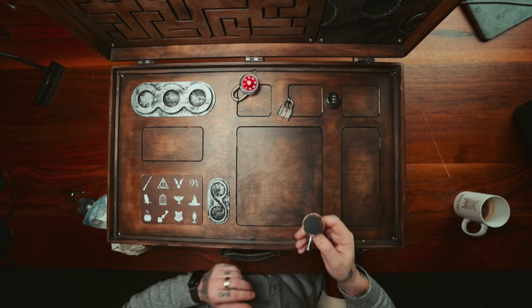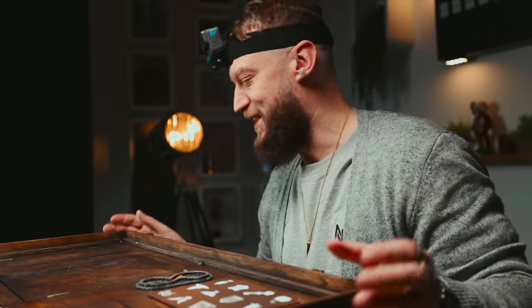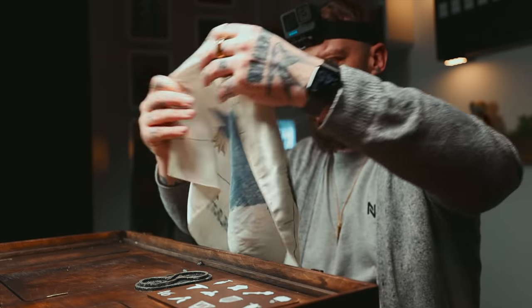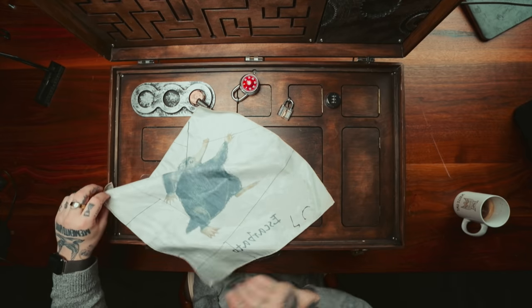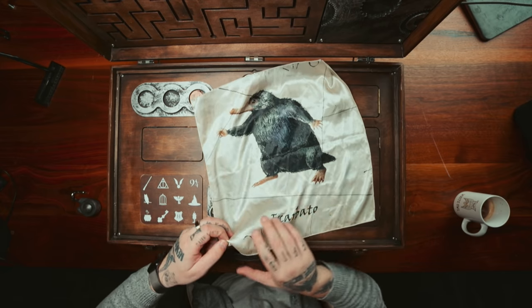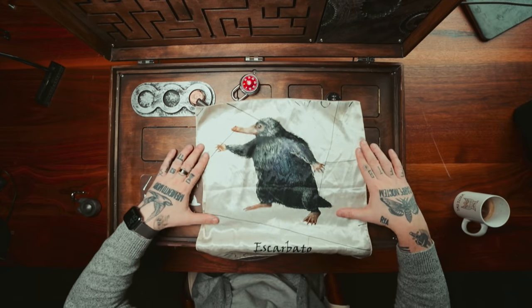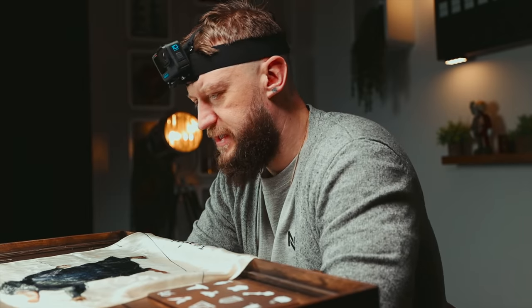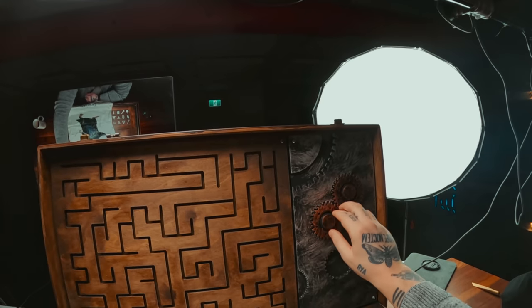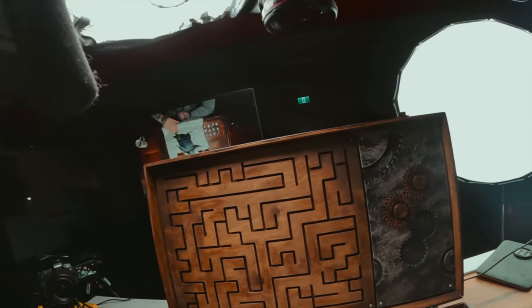Okay. I guess we'll just... This thing vibrates like crazy. I guess I'll just leave that on there for now. Really, is there any other clue? Are we given any other clue? What's on the back of this maybe? Is that something? Escarbato. What is this guy and what does he want? Wait, this one here? Okay, that one just doesn't come out.